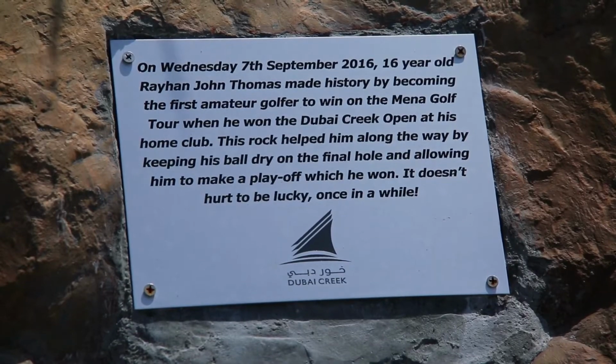This shows you how personal the Creek can be and how good of a club they are. I mean, the members are fantastic, the staff is perfect, and for them to have thought about putting a plaque in that rock means a lot to me and just shows you how good a club Creek is.